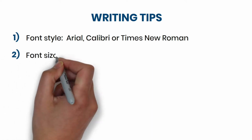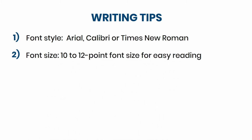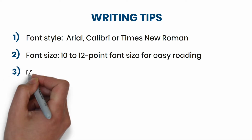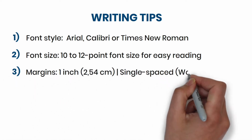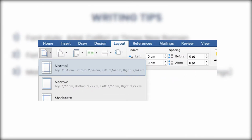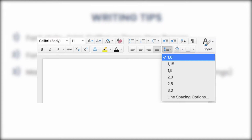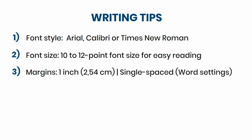Secondly, your cover letter should be easy to read, so pick a 10 to 12 point font size, and again, make sure to use the same font size in your resume. Thirdly, a professional cover letter has margins of approximately 1 inch all around, which is similar to 2.54 centimeters, aka the normal settings in Microsoft Word. In addition, make sure each paragraph is single-spaced, with a white space in between each paragraph.